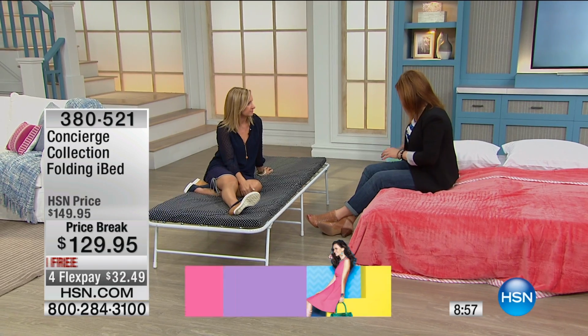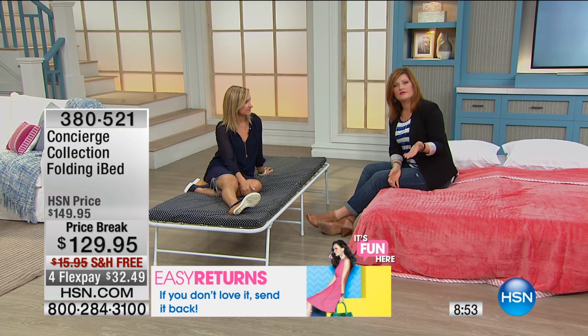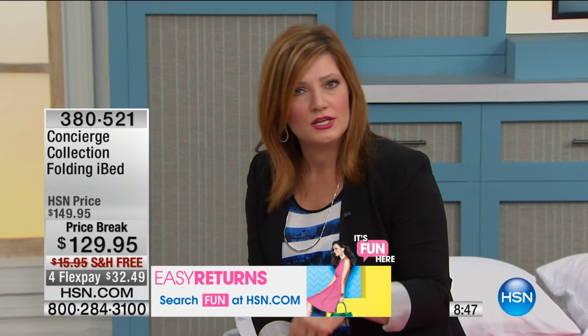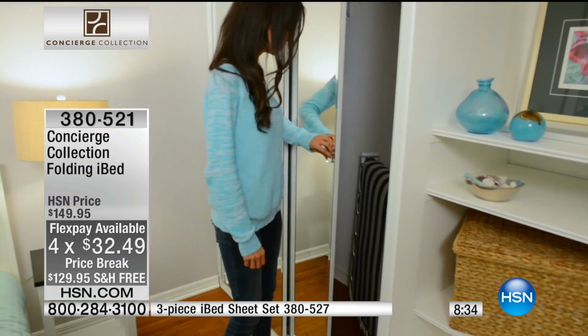There is such great practicality to something like this. And the nice thing is because of the free shipping and handling, you get it at home. You have a 30-day money-back guarantee. If you don't absolutely love it, send it on back. You've not made that investment in the entire thing, especially if you're putting it on 4 flexible payments of what, $32.49. Those 4 flexible payments, if you're new to HSN, are spread out equally on any major credit card.